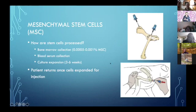So it is a 2-step procedure. We collect bone marrow at one visit. We send them to the lab to grow, and then the patient comes back once we've grown them and expanded them, and we inject them at that second visit.